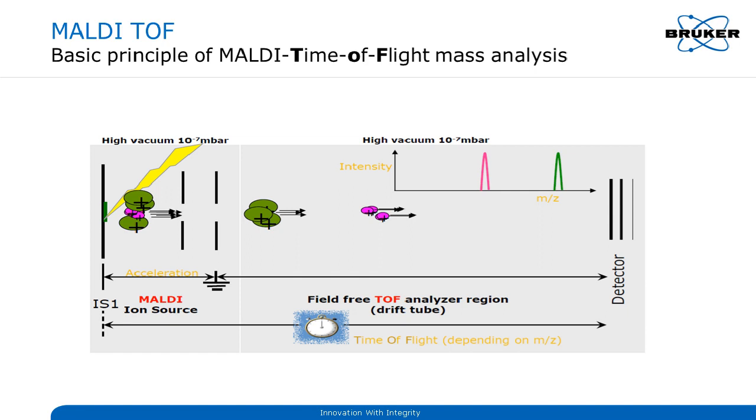Before I start, very quickly, for those of you who maybe never heard of MALDI time-of-flight mass spectrometry: in time-of-flight mass spectrometry, or TOF as we say, ions' mass-to-charge ratios are determined by the difference in time they need from the source to the detector. Thinking of high-throughput screening, the advantage of time-of-flight mass spectrometry is definitely fast acquisition. As a non-scanning instrument, it acquires full mass range spectra without sacrificing speed.